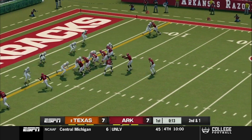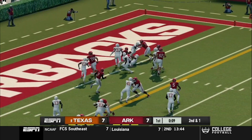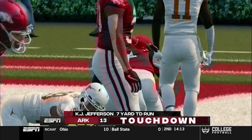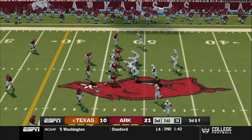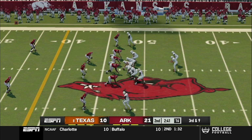Now, one of the guys who really does that well is KJ Jefferson. He fakes the handoff, and he is able to find his way into the end zone and give Arkansas a 14-7 lead. At this point, Texas finds themselves down 21-10 and facing a 3rd down near midfield.